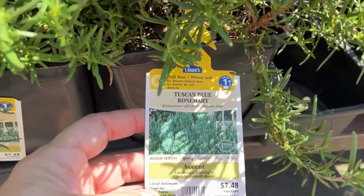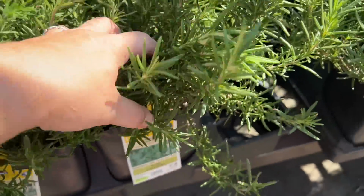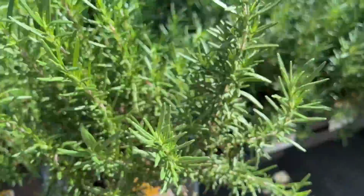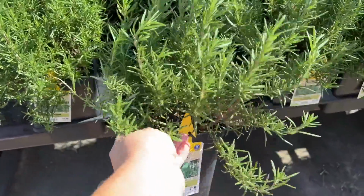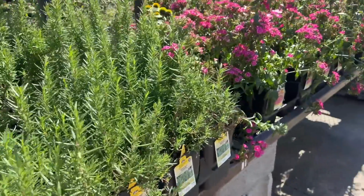This is pretty good looking rosemary, Tuscan Blue. Hardy only down to zone 8, so you'd have to bring that inside. But they're nice looking plants. For $8, $7.50. It's good value, I would think.